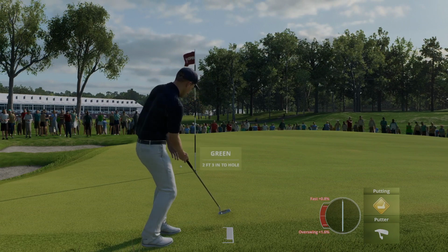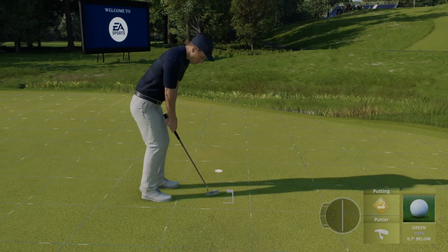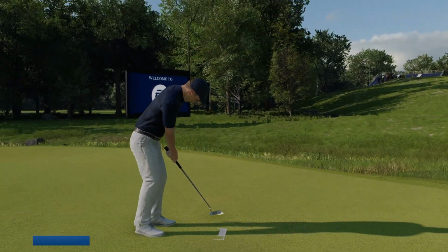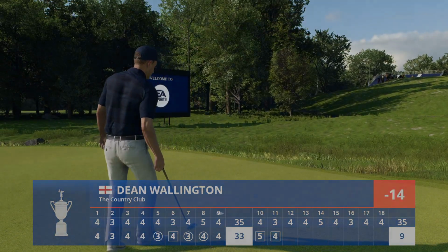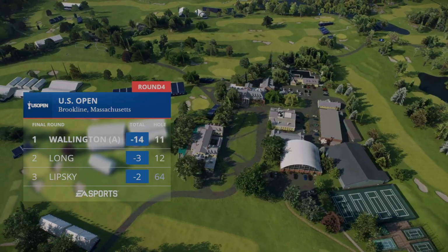Not that time. Pretty good effort, but it'll wander a couple of feet by. Safely in. It's a bogey here at number 11. But fortunately, this one still well in hand.